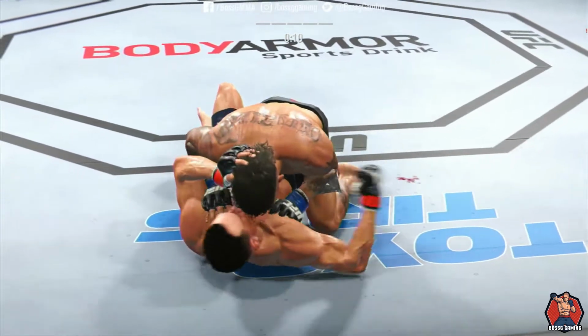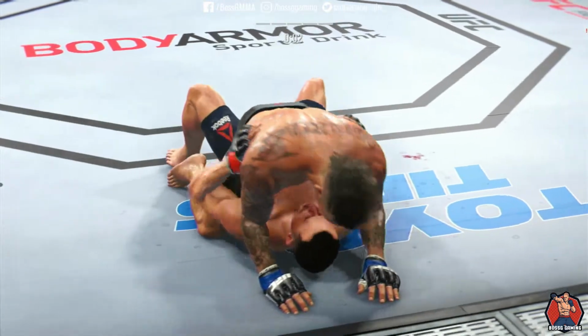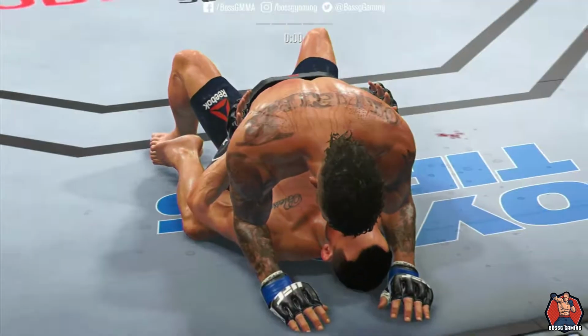All right, he's very comfortable fighting off his back, DC. Now looks like he's trying to hip escape. Yeah, he's trying to hip escape or maybe look for a Kimura here. What a fight!